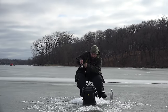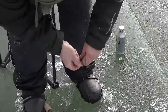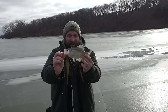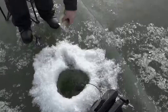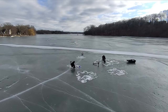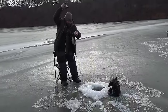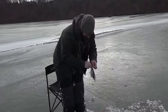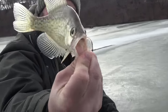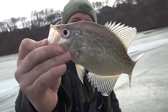Got one. All right. Yeah. There we go. Nice little crappie. Yeah, number 2 of the day. Yeah, a little small. He's gonna go swimming. For sure. Very nice though. Oh yeah. Another one. Little guy. Wow, yeah, that guy is small. Look at this. Look at his eyes. The colors are crazy. Yeah, they are. They have like purple and a lot of different colors. That's pretty amazing.